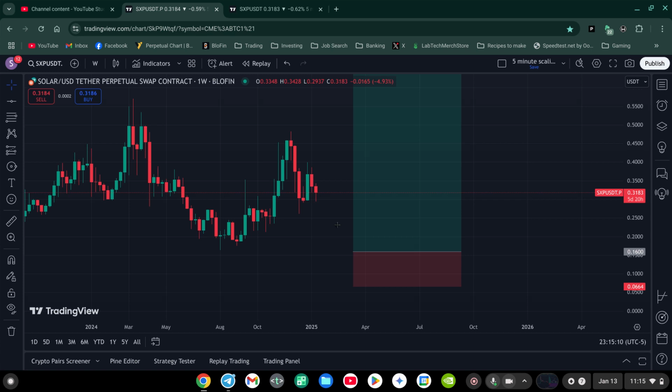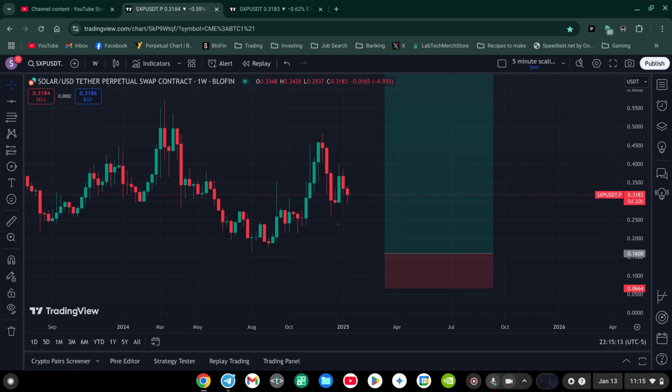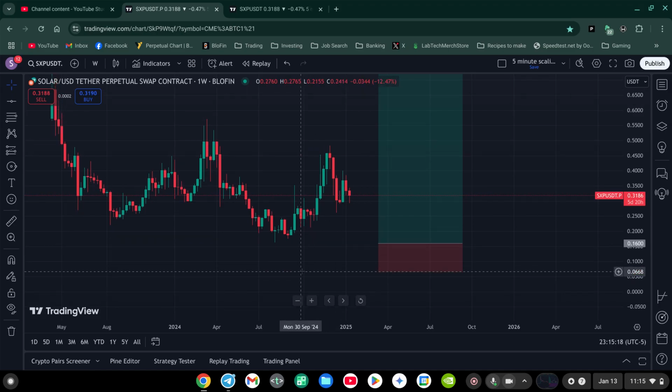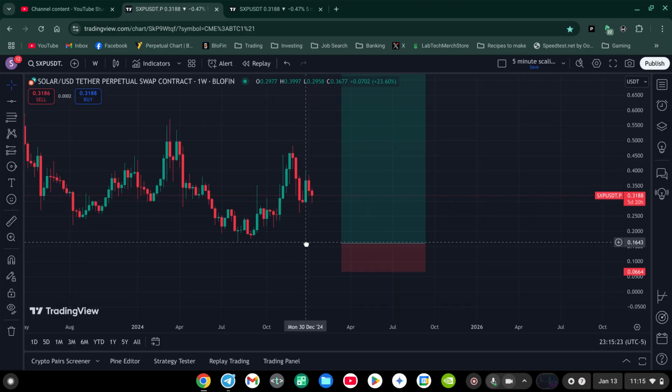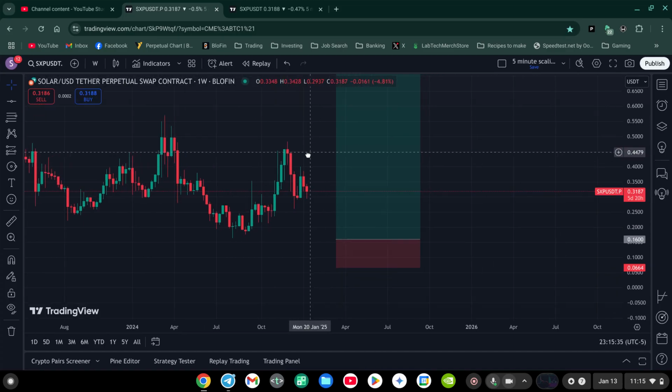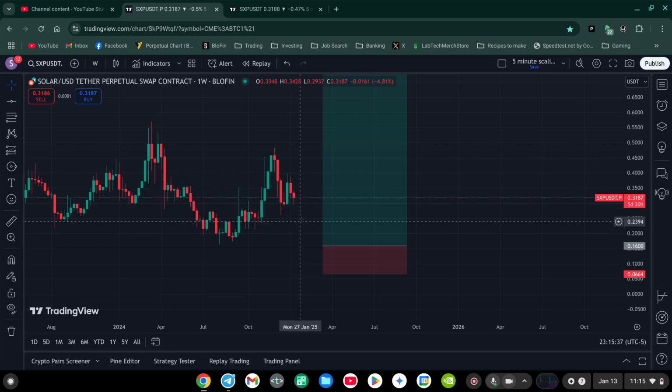And then we'll have to pick a trigger price, decide where we think we want that trigger price to be, and start doing some more research, some more technical analysis, not on the weekly chart, but on the daily and hourly chart, to figure out when we would like to enter a long position on solar with our bot, and then we can start tracking it.